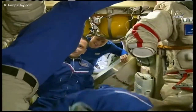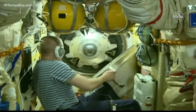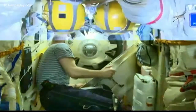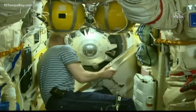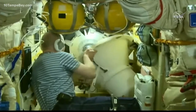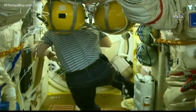Those hatches swung closed at 5:24 p.m. Central Time, 6:24 p.m. Eastern Time, after which the three departing crew members began a series of leak checks on their side of the docking interface, as did the station crew on their side in the Poisk module of the International Space Station. The three Expedition 64 crew members who are coming back to Earth this evening, Kate Rubins, Sergei Ryzhikov, and Sergei Kud-Sverchkov, then donned their Russian Sokol launch and entry suits, conducted leak checks on those suits, closed the hatches to the uppermost portion of the Soyuz spacecraft, the orbital module section, and configured all of their systems, conducted communications checks, and everything is in great shape for tonight's landing.